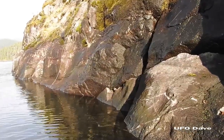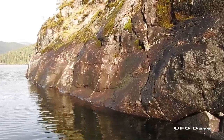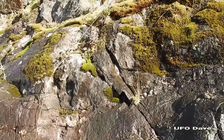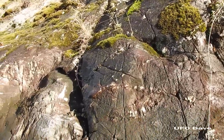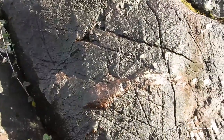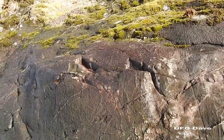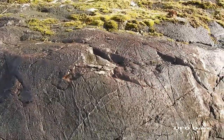I'm gonna drop my paddle in the water here. You can see the freshly exposed rock. You know, this isn't millions of years old. Look, scratch marks right there. This isn't millions of years old. And even the little tiny one, look at that little tiny triangle. And then as big as this, you know, 5 feet across, then you go right there. Look at that. Claw marks right in the rock. Taking chunks of it out.